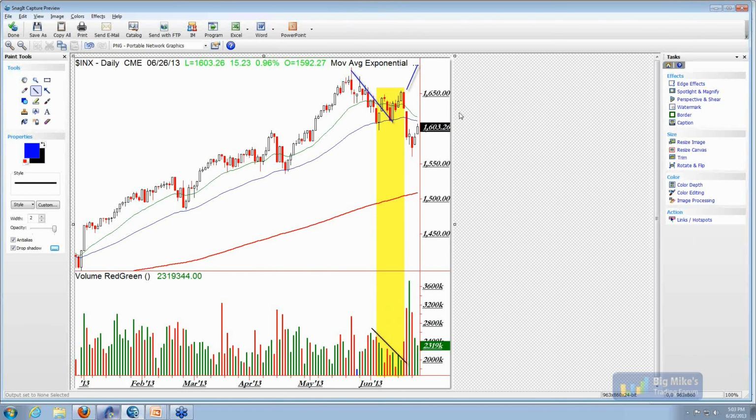From a technical purism standpoint, this down move is exactly what should have happened, given volume, internals, and all that kind of fun stuff. Maybe the Fed was just a consequential reason to sell the market. No matter what the Fed said, the market was going to go down. It's just technical purism here, with volume relative to price.